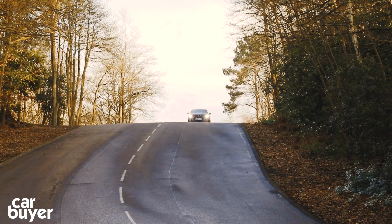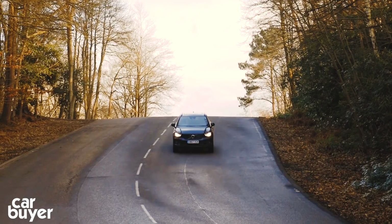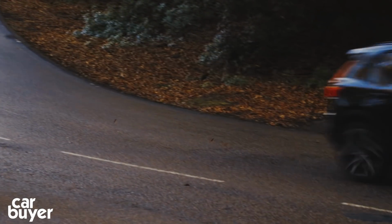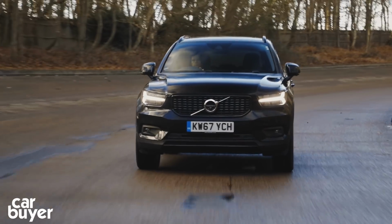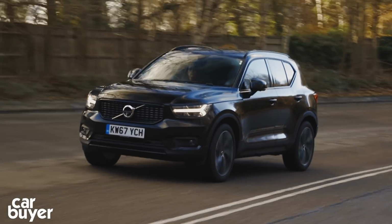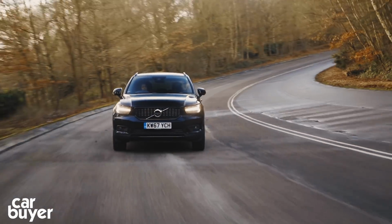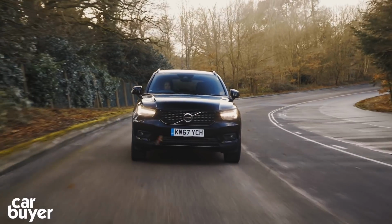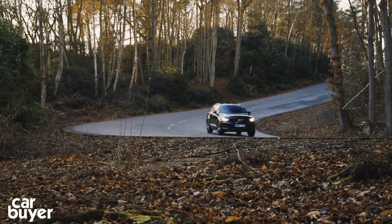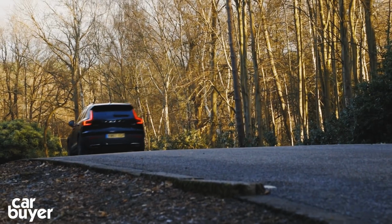The good thing about Volvo is that the engine range is always pretty simple. So for petrol, there's an entry-level 1.5 litre 3-cylinder with front-wheel drive. But we'd step up to the 188 brake horsepower 2-litre T4 with all-wheel drive and an auto gearbox. If diesel works for you, then we'd advise the D4 with its 188 brake horsepower 2-litre and all-wheel drive. Joining the range later will be a plug-in hybrid and an all-electric XC40, which comes in 2019.